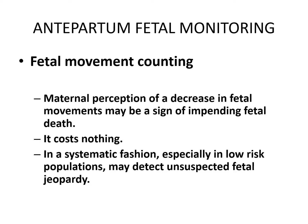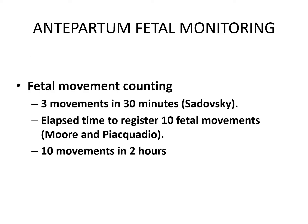Moms can do this anywhere and have a very low risk, non-invasive method to ensure that my infant is safe. There are many different methodologies of fetal movement counting. However, the most important is, first off, that the mother is performing fetal movement counting and there is a universal agreement within a specific hospital or group of physicians of how you're going to provide instructions to the mother.